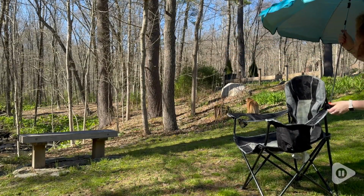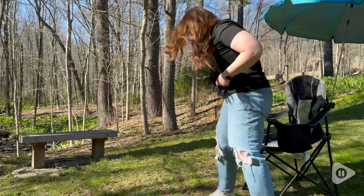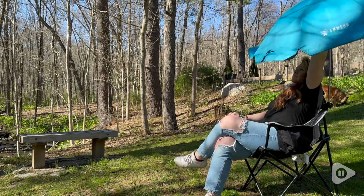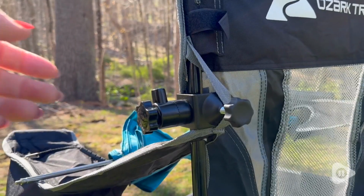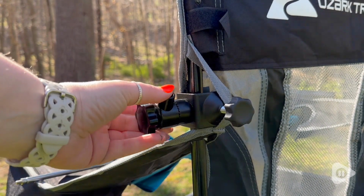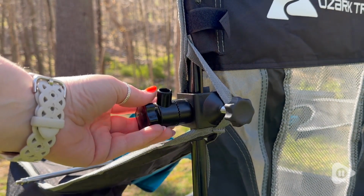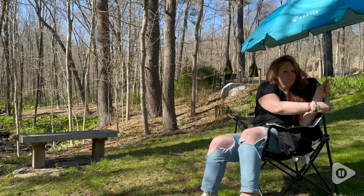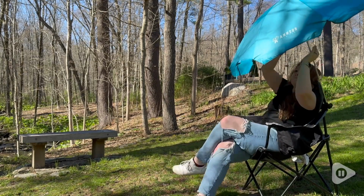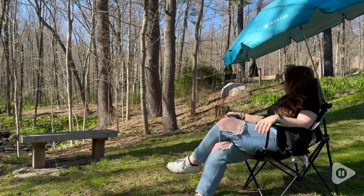I really enjoy this umbrella and think it is the perfect companion for sitting out in the yard and enjoying nature, or when you take it camping. I really think it is absolutely superb. It goes on super quickly and packs up super easily. So if you're looking to have some great sun protection without a lot of bother, this is the perfect choice for you.